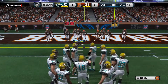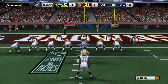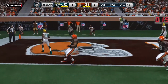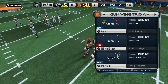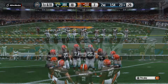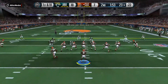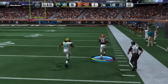Second down here. Ready to make the stop on the goal line. Loading up that defensive front. The run, he is in for the touchdown. The Browns now will start their drive at the 23. First and 10. The Browns get a first down.